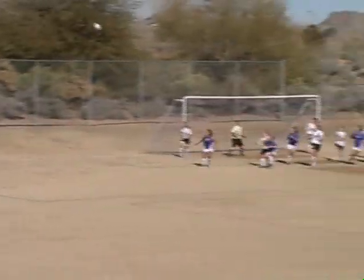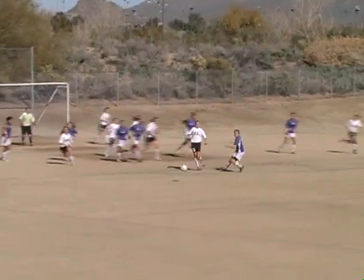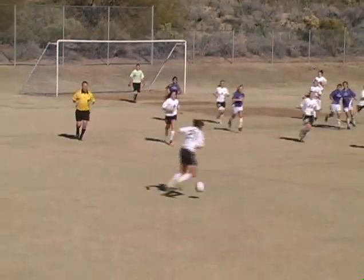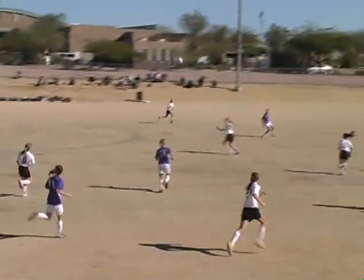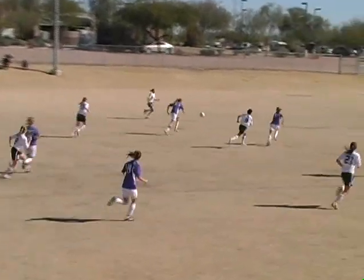Here comes the kick, high into the air. Cleared away on the header by Dallas, and now there's a lot of room to run here near side. Number 21, C.K. Lindley. Lindley keeps it in play, boots it across midfield. Down the middle.